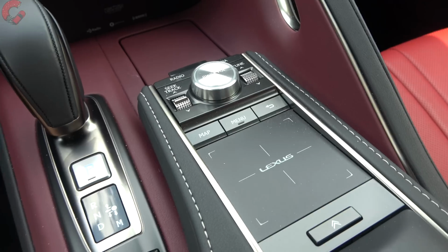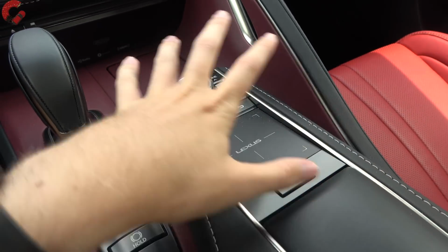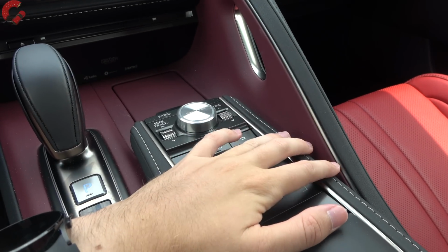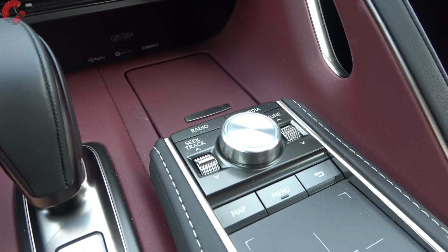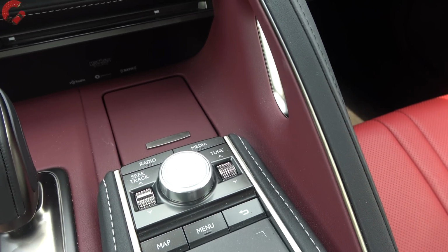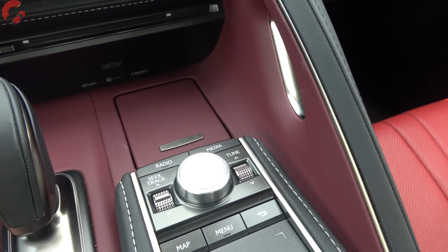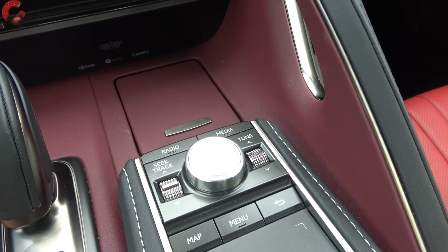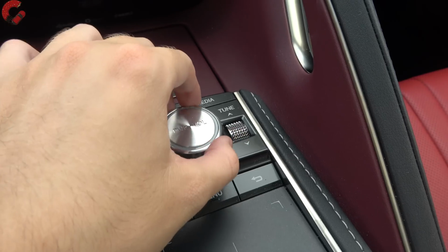Now, off to the side, we have this pad and control area. I'm going to talk a little bit more about this remote touch pad a little later in the video, but first let's talk about the audio system. So as far as audio systems are concerned, you do have a 12-speaker sound system. We have the optional 915-watt 13-speaker Mark Levinson sound system. So let's go ahead and give it a sample.